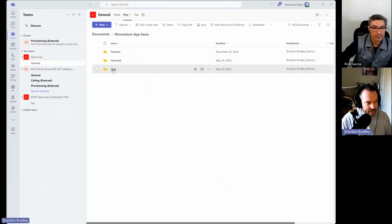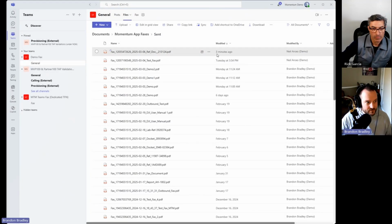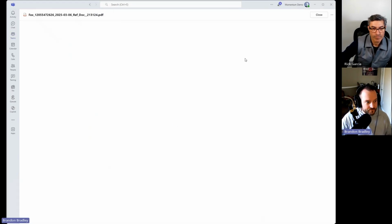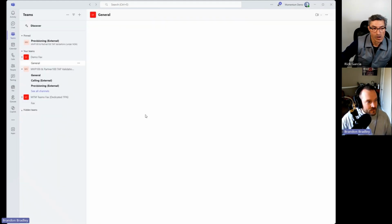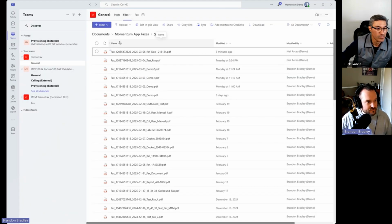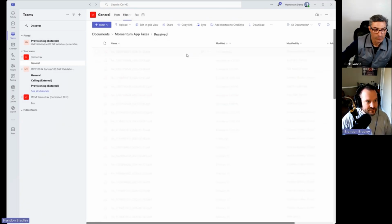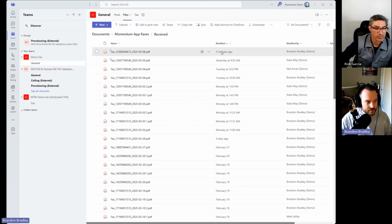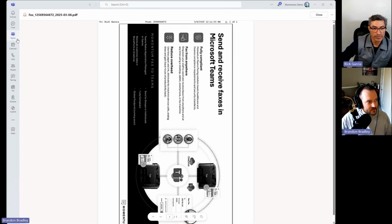So to highlight that we are in fact storing this in SharePoint, when I sent the fax, here it is 3 minutes ago, you can see it's in there. I'm rendering that same fax from SharePoint. Again, this has nothing to do with the fax app anymore, besides the fact we saved it there. And then remember, on my personal account, I decided to save it to the same SharePoint. So we should see 3 minutes ago, there's my folder. Okay, that's great.